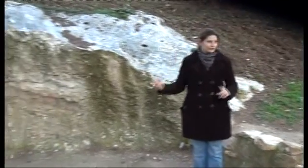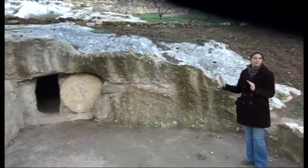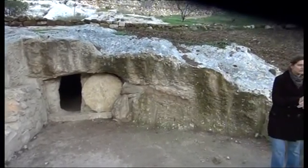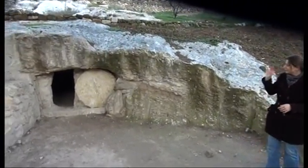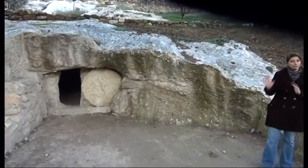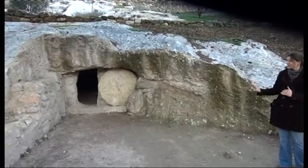Okay, what we have here is a replica of a tomb. It's not authentic. We made this one, but we made it similar to the one that Jesus was put in. Now, tombs like this are only for rich people. Only rich people can afford it. It's a lot of money to make one of these.